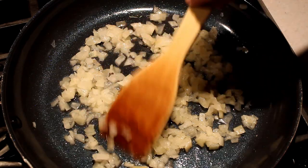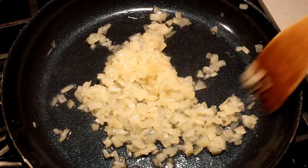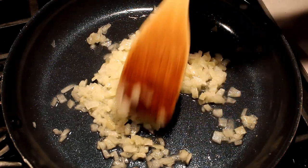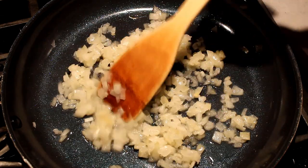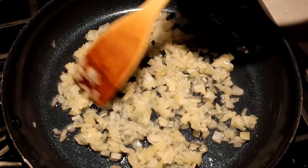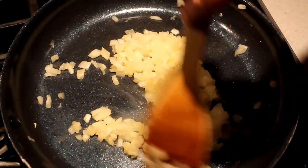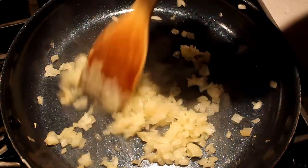If you are using the frozen ones like I am, I would suggest definitely sweating these out at high heat. Look at all the moisture. The ones in this particular bag had quite a bit of moisture, and we don't want soggy quesadillas. So sweat that extra water out. Oh, you can hear that sizzling now. It only took a few minutes to get rid of all of that extra moisture.